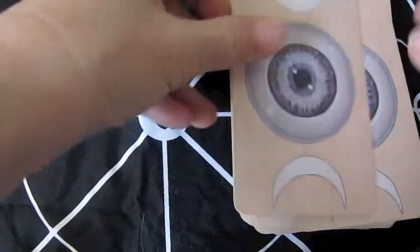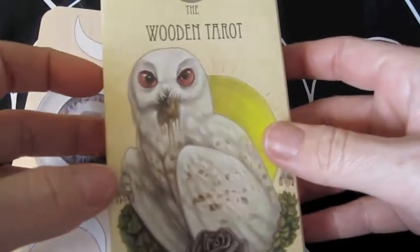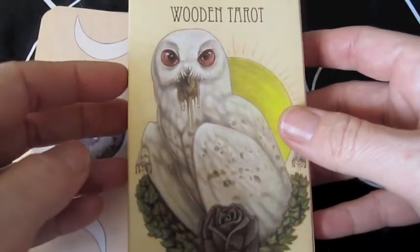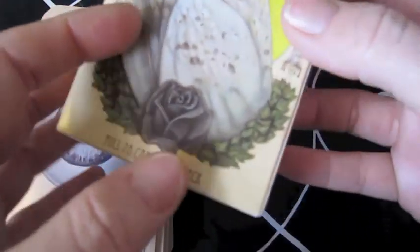And that's it. That's the wooden tarot, and I love it. I think it's awesome. So check it out if you're interested.